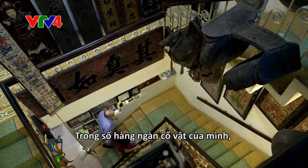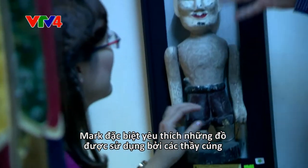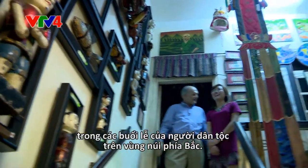Among the thousands of his objects, Mark is especially interested in those used by shamans in the northern mountains.